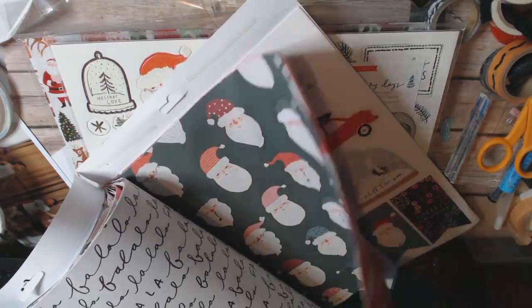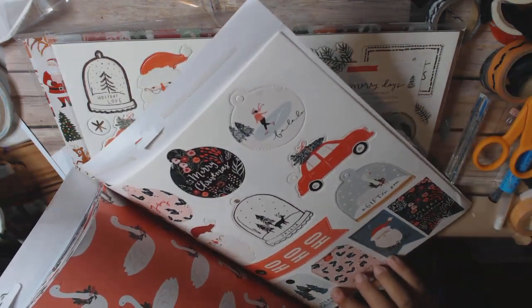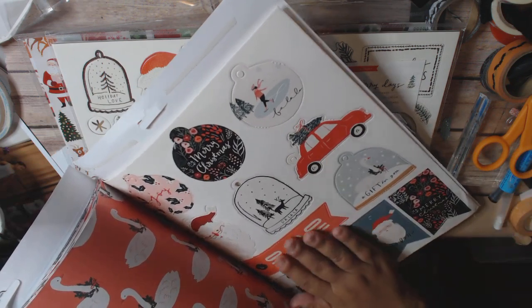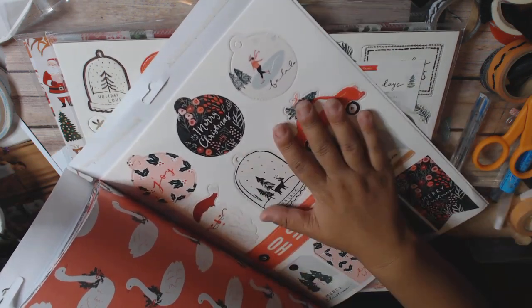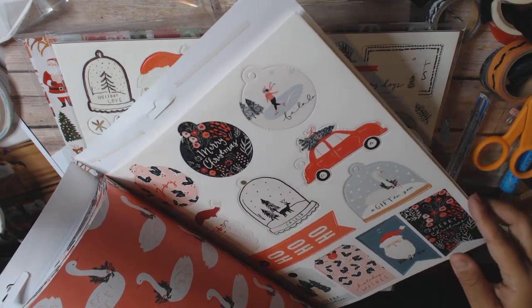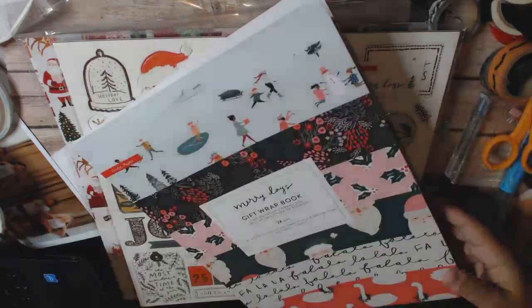But for those of you who haven't seen a gift wrap book, this is a really cool product that Crate Paper puts out. And then back here, you've got these really amazing tags, but they're also cut apart that you can use in your crafting or in your daily December, if that's something that you're going to be doing. So that's included in that gift wrap book.